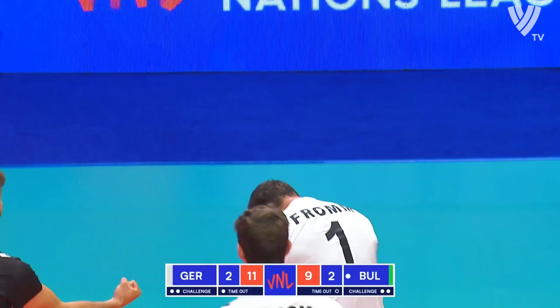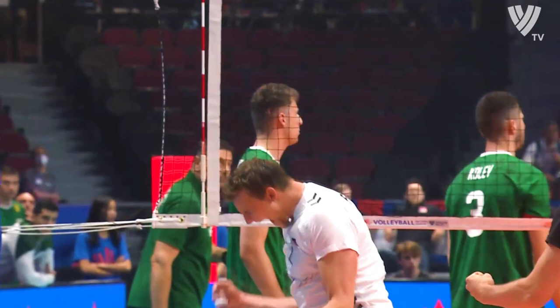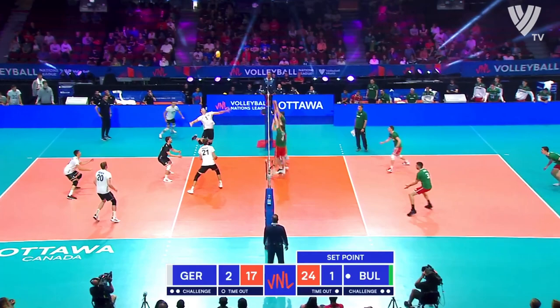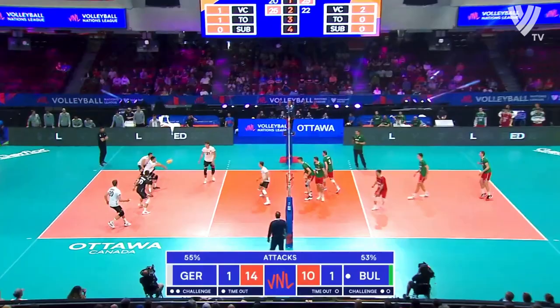A triple block. Watch this. Usually he likes to go high off hands. Instead, he goes right between that seam, nice and deep, and that is a tremendous adjustment. So far, German offense shots right to that same spot. Set point, Bulgaria, 24-17, Germany out of system, and a good swing from Fromm somehow inside the three blockers. Goes perimeter off the block rather than way off the hand.